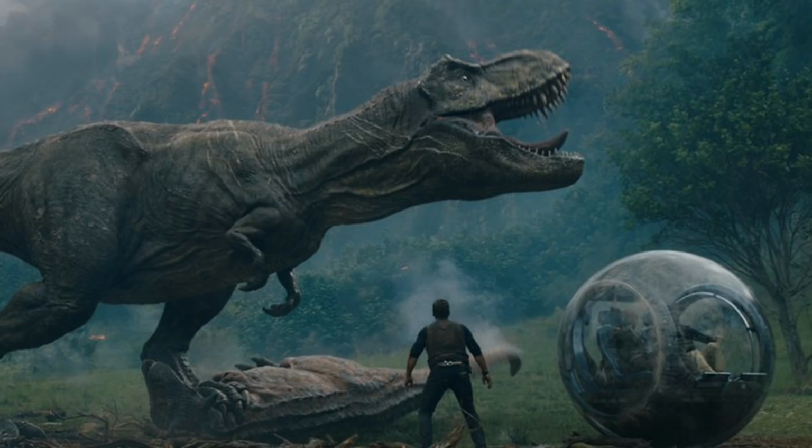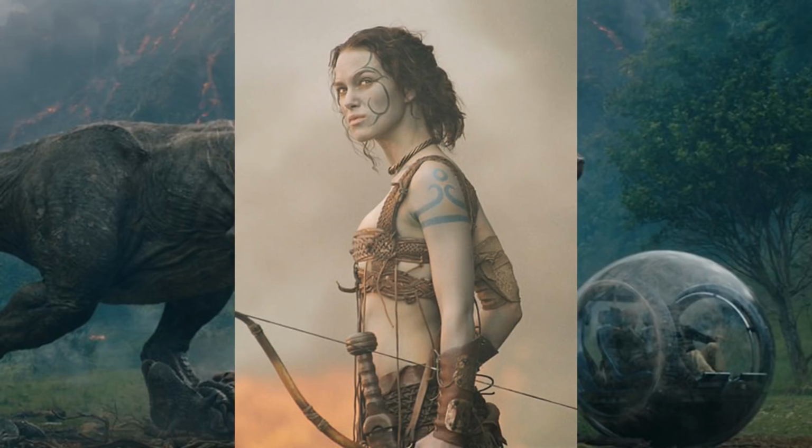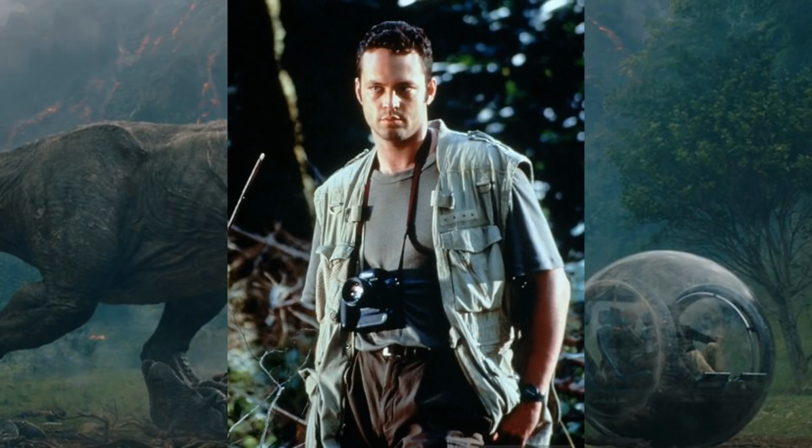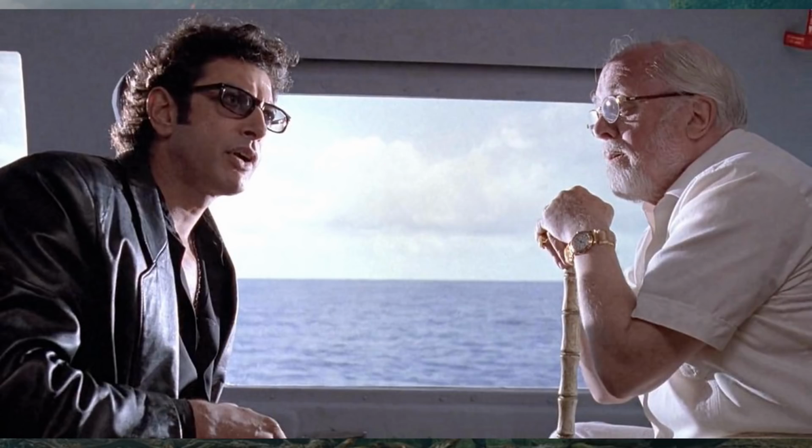It's interesting for me because I was reading articles on the internet, in magazines, and all that stuff, of all the latest information. And it was always different. It was never the same. It was always, Keira Knightley is going to be playing Lex Murphy, Alan Grant and Nick Van Owen are going to return, Ellie Sattler is going to show up, Ian Malcolm and Richard Attenborough are coming back.